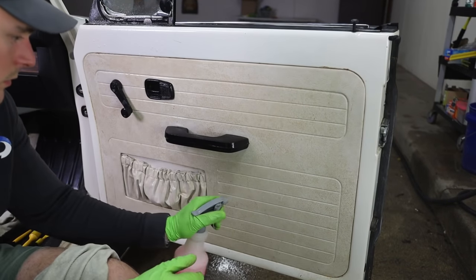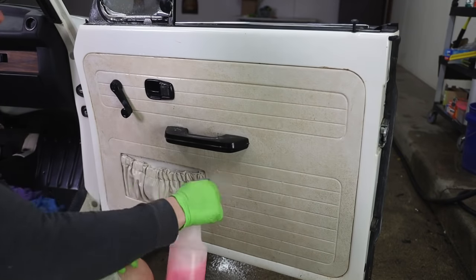Now watch all those years of dirt drip off of both of these doors. It's so satisfying.